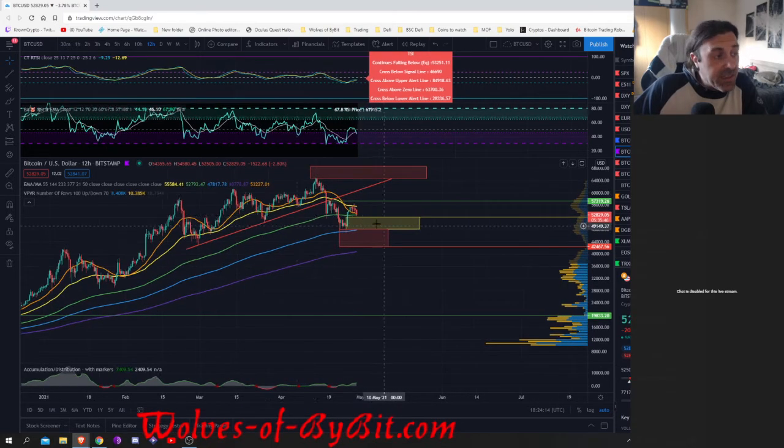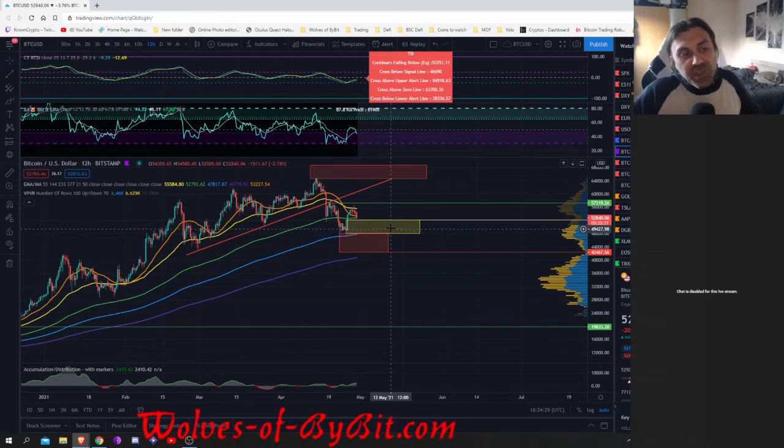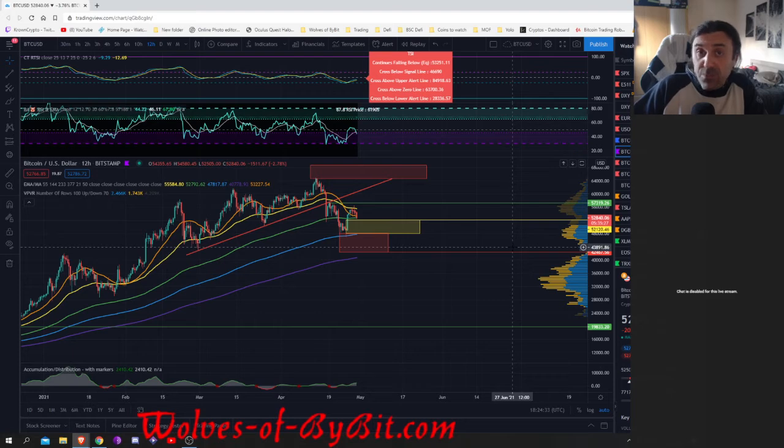Well, today, like I said here, within this range, if we see the price hold within this range, things could still be good, especially over here in the lower side of the yellow box. You see that at 49,000, there is a huge volume node. So this one could potentially work as a support.